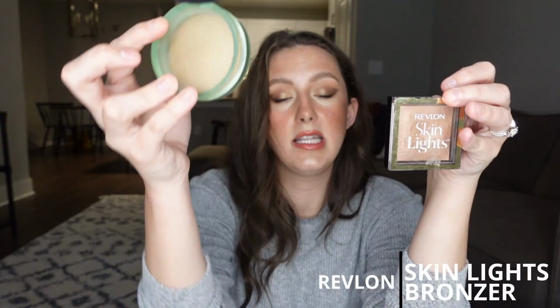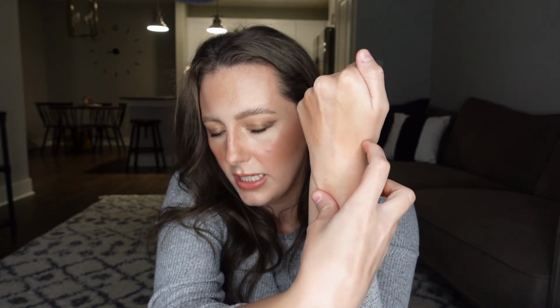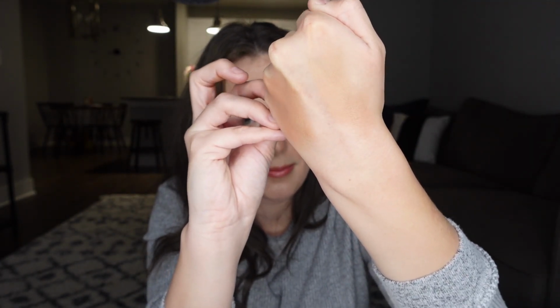This is the Revlon Skinlights bronzer, and this is the Kosas Soft Bronze bronzer. I have the shade Light in this bronzer, and I have the shade 110 Sunlit Glow in this one. They are so beautiful. I have them swatched right here on the back of my hand. So on this side, you know what? They are really close. This side is the Revlon bronzer, and this side right here is the Kosas bronzer. The Kosas is definitely lighter in shade, but a really similar look. Can you see how glowy these are? Oh my gosh, these just look like butter on your skin.